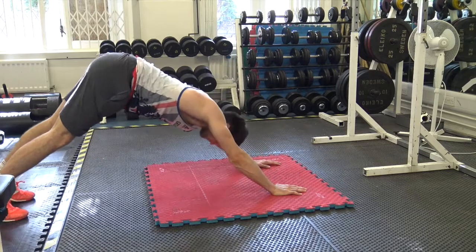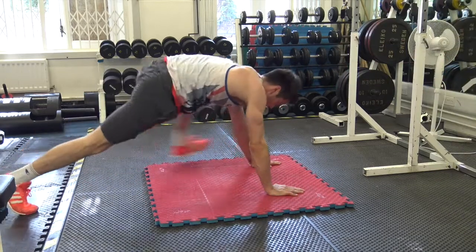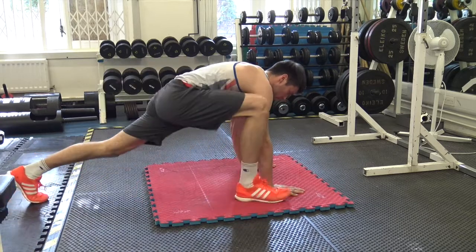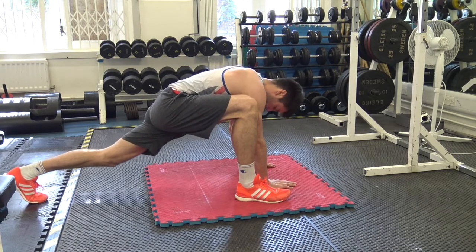A lot of people can end up letting the hips drop all the way down, and then that's just activating the lower back and not letting the core activate and warm up. Transition this into Spider-Man and twists. It's not a strength and conditioning program if this stretch is not in there. A great stretch for your hips.